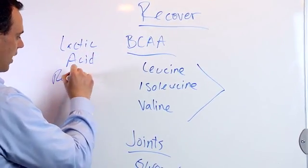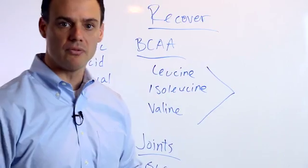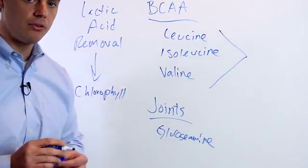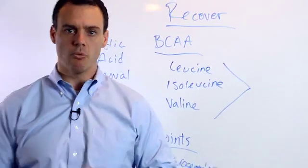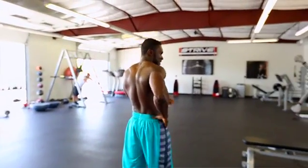And so to do that, we have used the natural ingredient that makes all of our vegetables green, or many of our vegetables green, and that is chlorophyll. Chlorophyll is a powerful antioxidant that is able to help facilitate the removal of lactic acid. And so by putting these in combination, we are able to give our body those key nutrients that allow our body to stimulate muscle growth, joint health, and help remove that lactic acid, allowing us to go out and exercise again quicker and to receive better results after we work out.